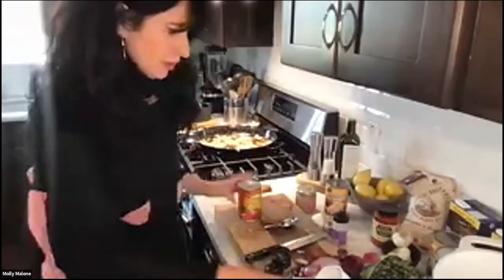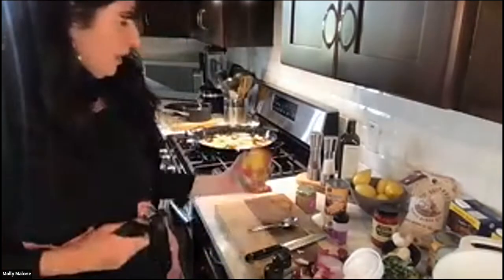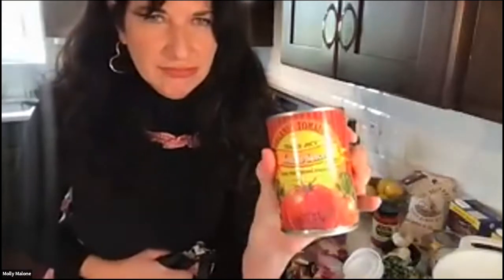Yo necesito abrirlo. Molly, quick question for you. How large is that can? The can of tomato sauce. The can, sorry, perdón. La lata, 15 ounces. Okay, gracias. So I would put about 8 or 9 ounces in, 8 o 9, see?